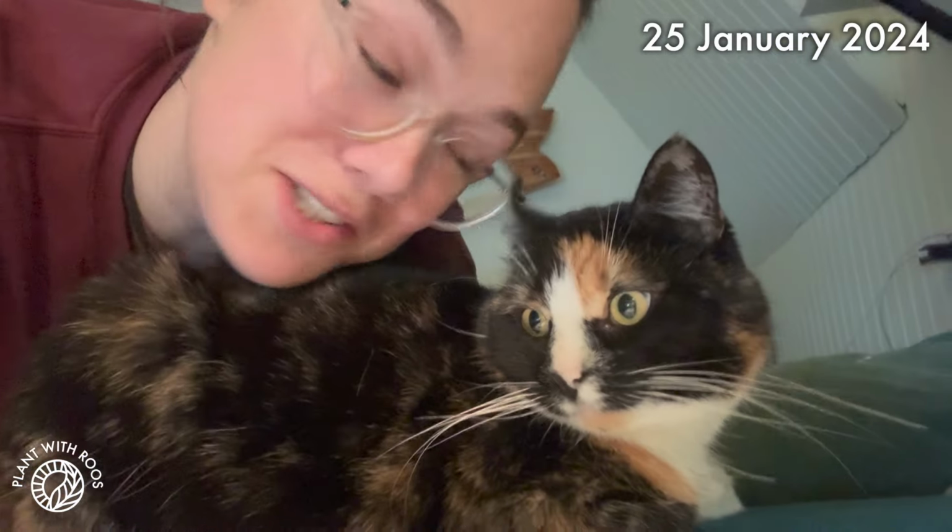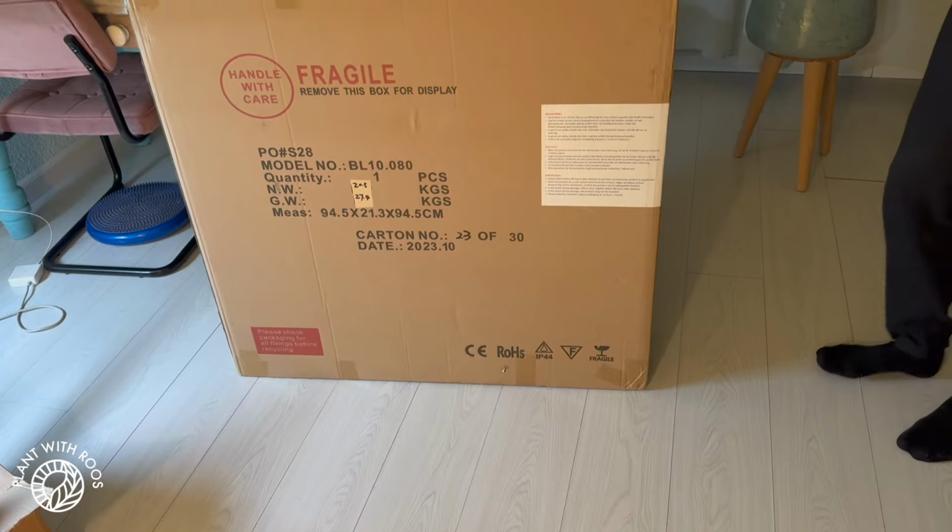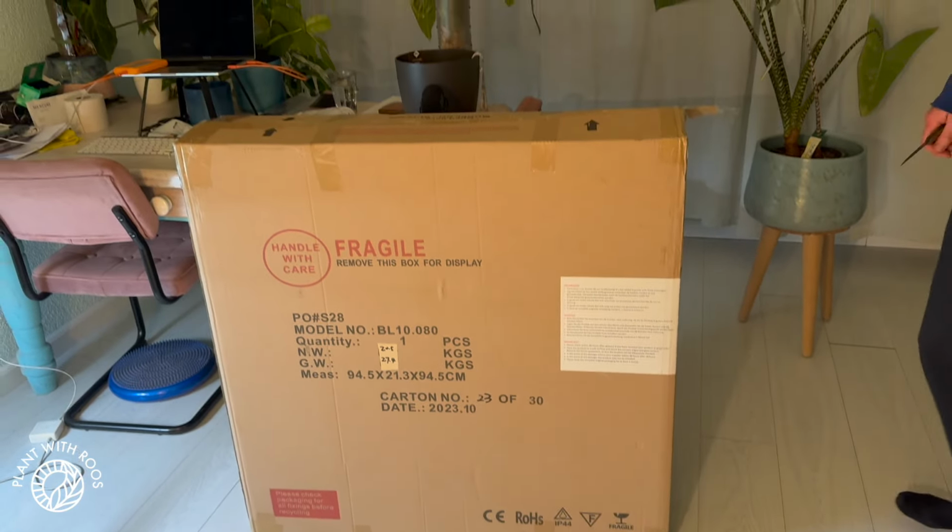Today, we just received a very exciting big package. Look at this. This is our bathroom mirror and cabinet that we got from Hip Designs.